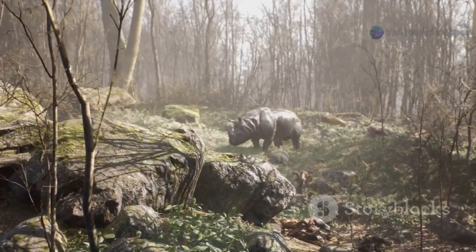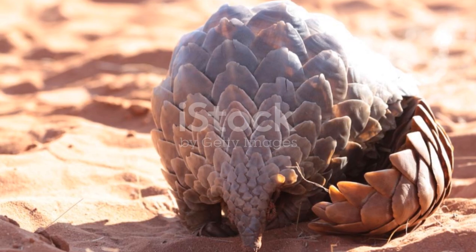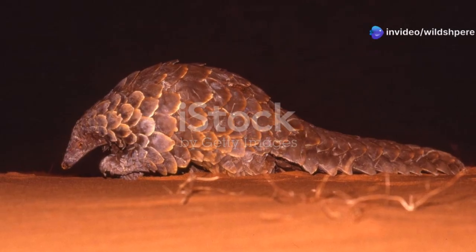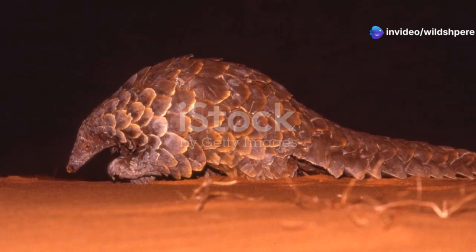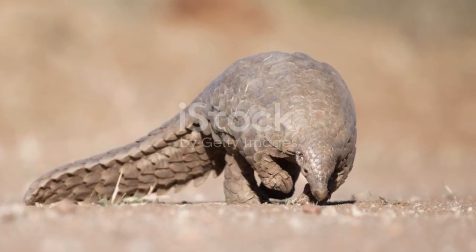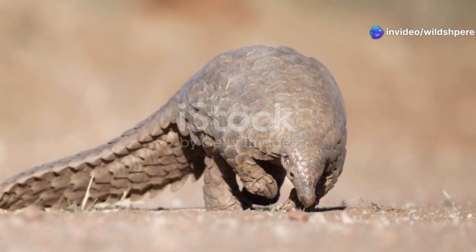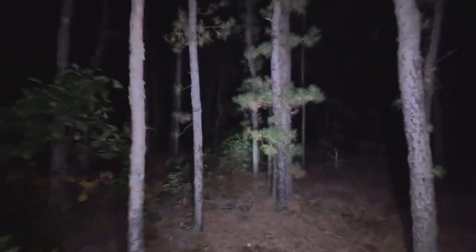Section 6, a day in the life: nocturnal wonders. Pangolins are primarily nocturnal creatures, most active during the night. As dusk falls, they emerge from their daytime shelters with heightened senses, particularly smell in the cool night air. The darkness provides them with cover from many predators. They move slowly and cautiously through their territory, with their main goal being to find food. The night is their time for hunting and exploration, when the forest truly comes alive for them.